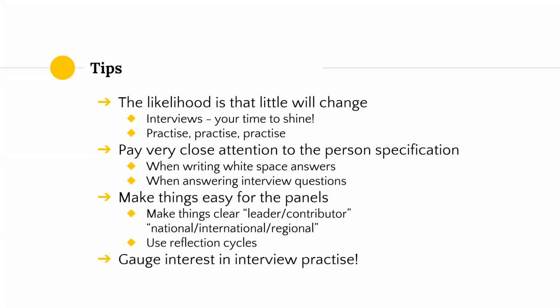Generally, the likelihood is that little will change. I can't see how they would rewrite a full interview just because COVID has happened and now it's online. They're going to be generally assessing the same kind of things. So remember, it's your time to shine.